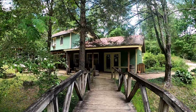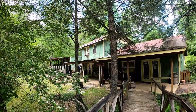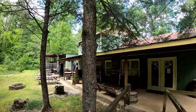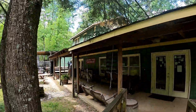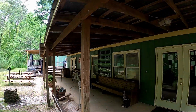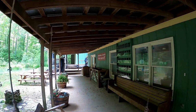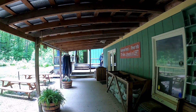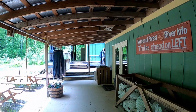But you all are probably wondering why we are here at this rafting outfitter, and that is because here in their gift shop they have a very rare piece of film history. What that is, they have a screen-used canoe that was used in the movie Deliverance.